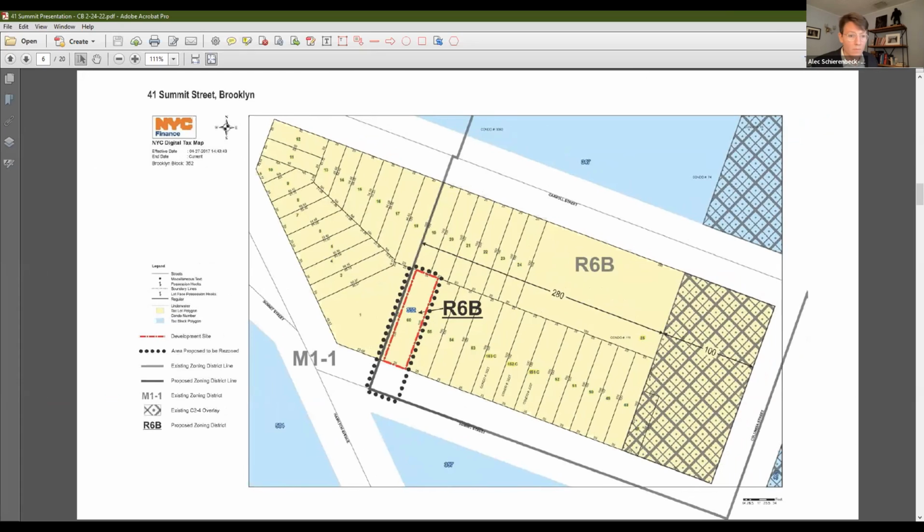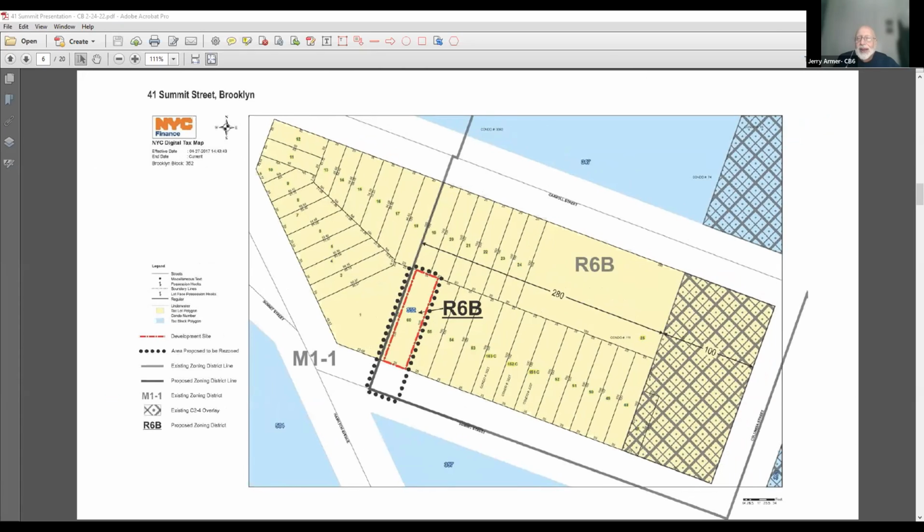Jerry, and then Glenn. I'm sorry, I keep forgetting to unmute myself. First of all, I think this is a much better proposal than the one we saw a number of years ago. I think it reflects much better on the neighborhood, especially the buildings right next door, which are relatively new. And it does not go where the Chase building is, where it's a little different.